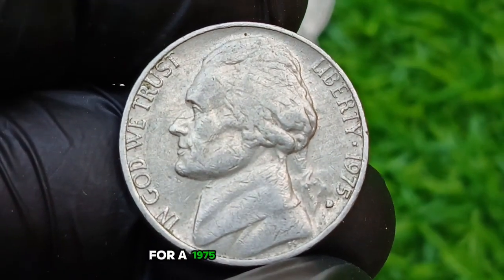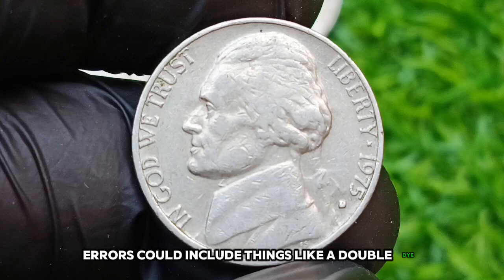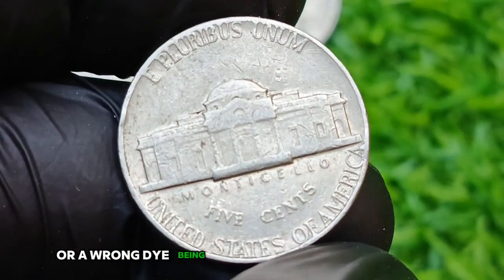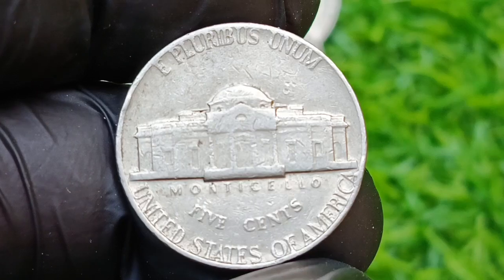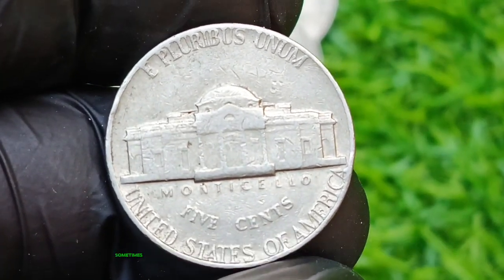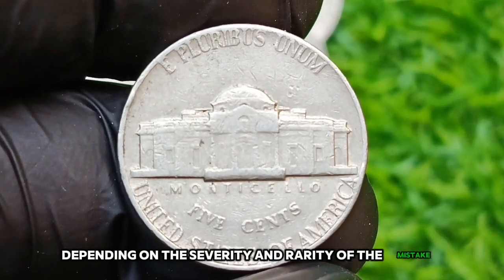For a 1975 D Jefferson nickel, errors could include things like a double die, where the design appears more than once on the coin, or a wrong die being used during the minting process. These errors are rare and make the coin much more valuable, sometimes even worth hundreds of dollars depending on the severity and rarity of the mistake.